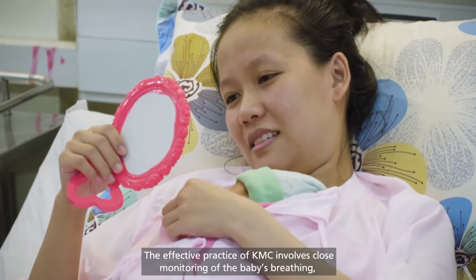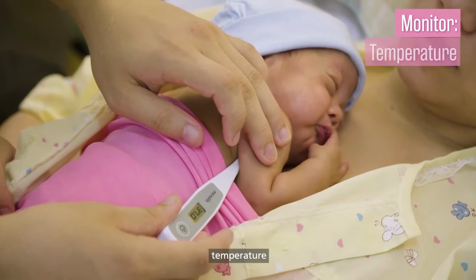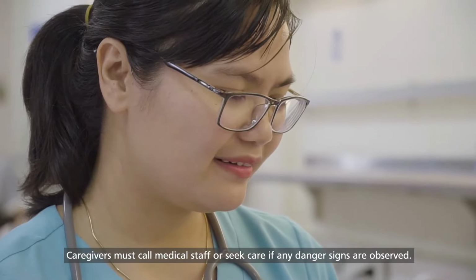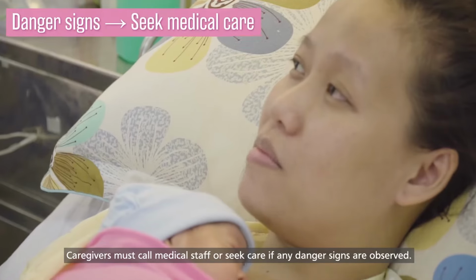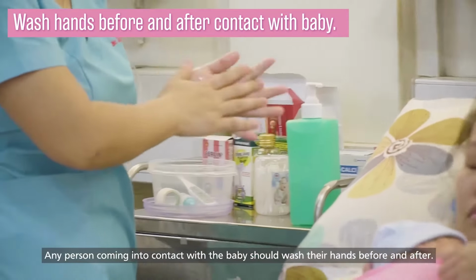The effective practice of KMC involves close monitoring of the baby's breathing, temperature, skin color, and feeding. Caregivers must call medical staff or seek care if any danger signs are observed. Any person coming into contact with a baby should wash their hands before and after.